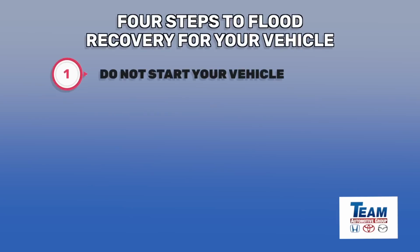First, do not start your vehicle. Attempting to start it will only cause further damage if the engine has been flooded. Open the vehicle doors, open the windows if possible, and let the vehicle dry out.